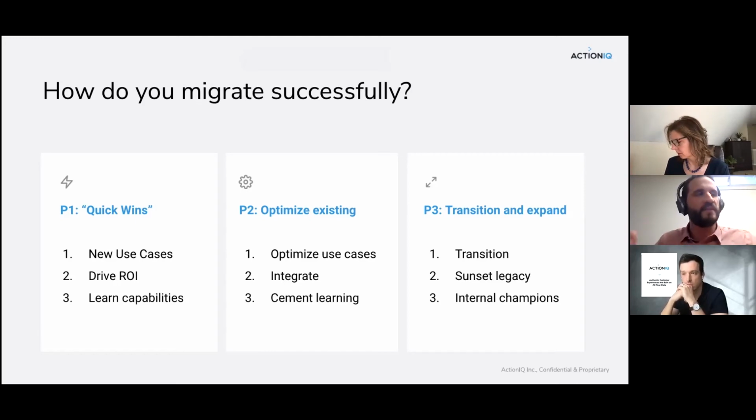Once you've moved to this phase and you have some wins and some understanding of the tool, you can look to now optimize what you already have. So bring in the existing use cases and see, is there a way to bring our new capabilities to improve them? Is there a way to integrate with our existing system, i.e. a new data source, and really cement your learnings to know what this tool brings that we didn't have before? What is the real value of this new tool?